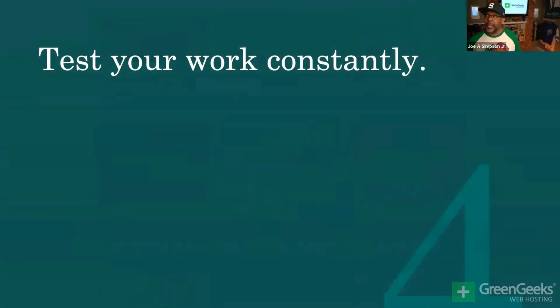Number 4, test your work constantly. I can't say it enough, because again, I feel like this is the area that people really need to work on. A lot of times we'll work on something to hit the deadline. We won't have testing built into that milestone or into those milestones, or even broach it with our client. But again, it's important to test your work, because we often make assumptions about who's going to use our site, how they're going to use it.